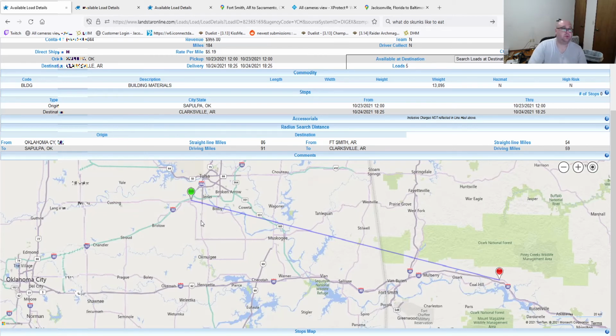But maybe I'll look at the load board tomorrow. Like I said, it's 10:30 at night right now, and all the good loads have already been taken. This is just the trash that's left on the board. I might check the board tomorrow and see if there's a load that I can take from Oklahoma City to Fort Smith. And maybe I'll leave out a little bit earlier than Friday night, because it's only Tuesday night right now.